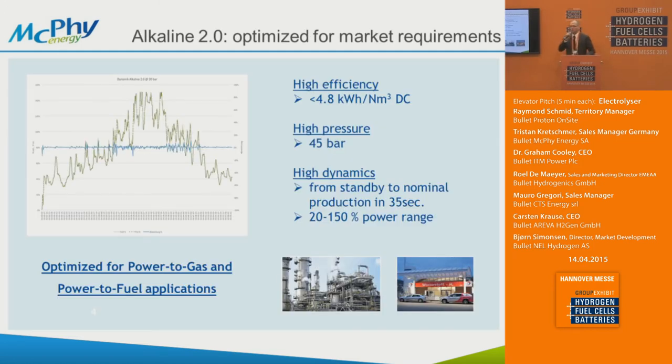We need to optimize the efficiency. So what we did is we optimized the products for the current market requirements. We increased the efficiency itself. We are able to produce hydrogen with less than 4.9 kilowatt hours per produced normal cubic meter. And we operate under high pressure. So we gain a pressure of up to 45 bar in our system, which then can be used by the customer afterwards for any utilization you have.